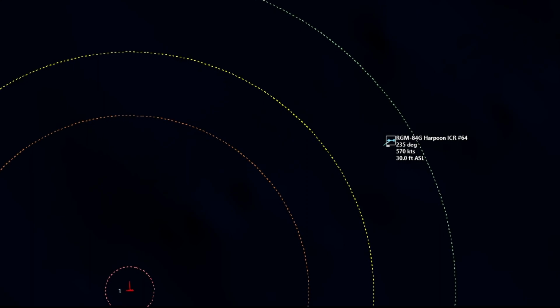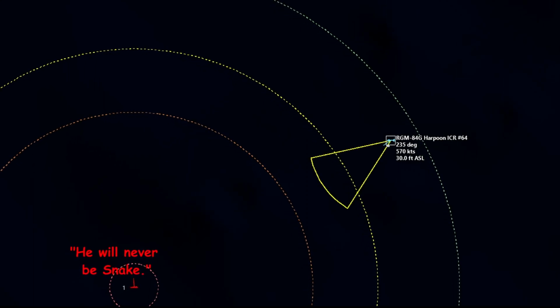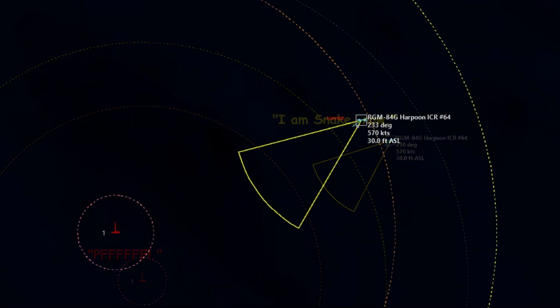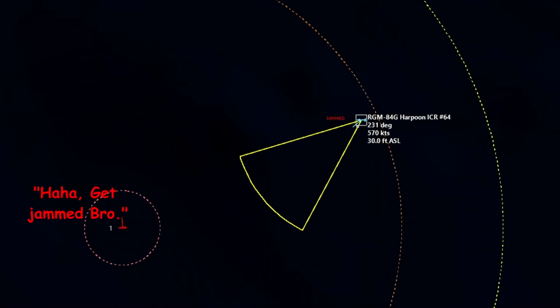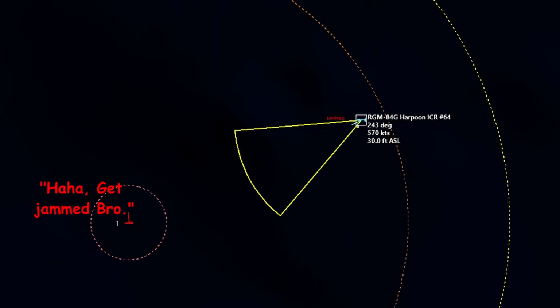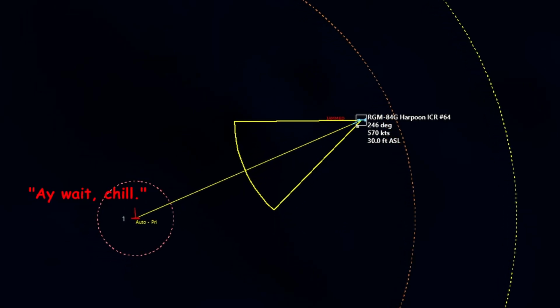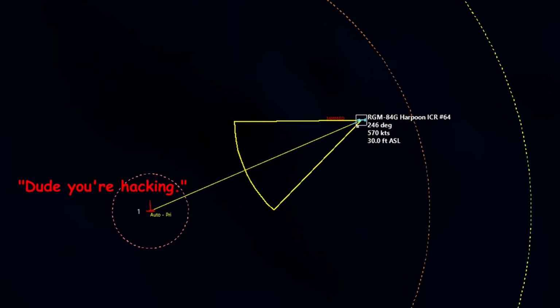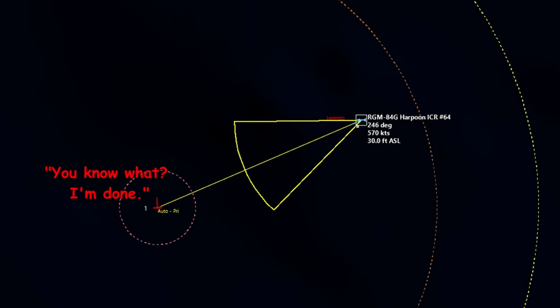If the operator wanted the missile's seeker to have more coverage, it can perform a zigzag pattern if the ship may be out of view of the missile seeker. If the target vessel is jamming the missile with ECM, the Harpoon missile can switch its radar from active to passive and home in on the jamming source until its seeker is strong enough to burn through the jammer, and then lock onto the ship.